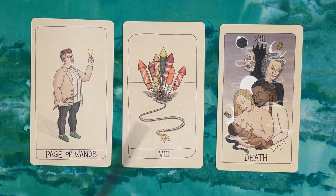Are they going to take off? Are they just going to blow up in your face? And then again, the Death card. And even though this Death card has this beautiful depiction of generations and cycles and renewal, and certainly death is a natural part of life, so I don't necessarily view Death as a negative card, in this case, preceded by this sudden burst of energy, this potential violence here with this explosion, I still don't think this is favorable. I'm not sure I can paint this in a favorable light here.